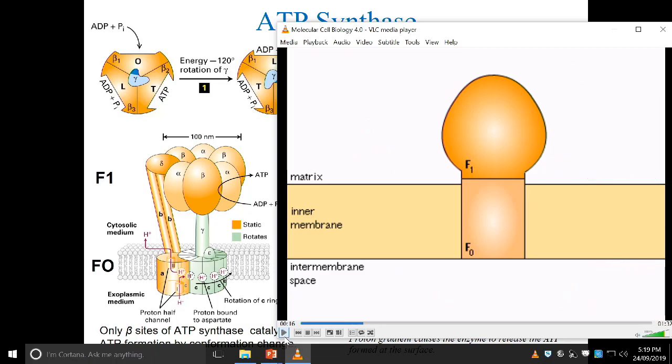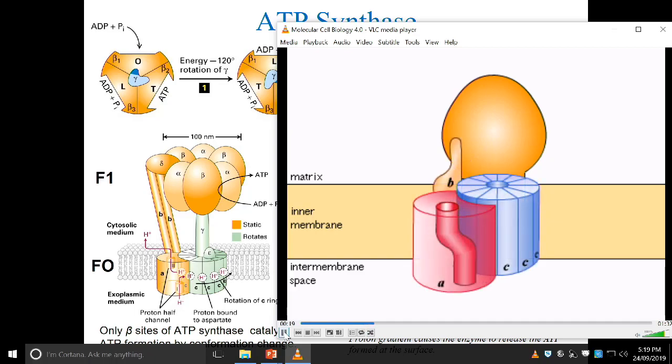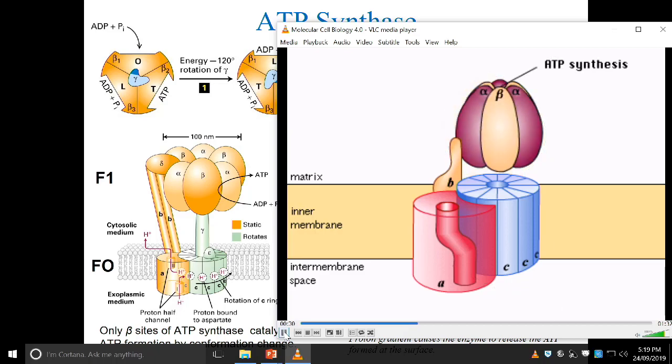But please note, there are 3 domains, the alpha and beta domains. Each one of those domains is going to generate ATP. So there's 3 ATP sites. Let's have a look at them. There's your water wheel for protons. Now this animation is not quite as consistent as the schematic. Let's wait for our protons to start moving.